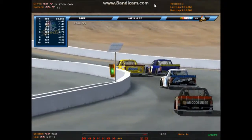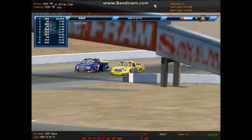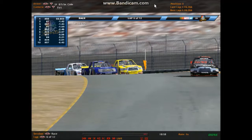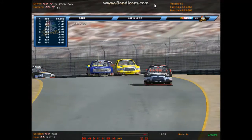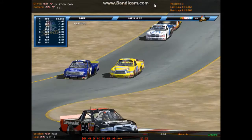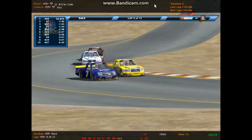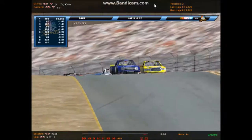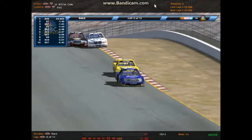Wow, still green flag racing. This is a great battle for second here as they make the run up through turns 1 and 2. Jake with the advantage, but Seth's still there. They come up to 3 now, and Jake's gonna get the advantage on that one.